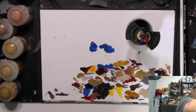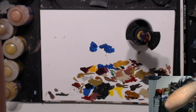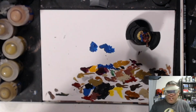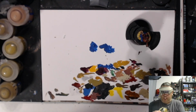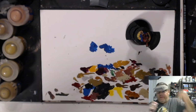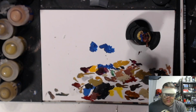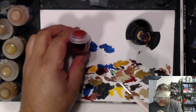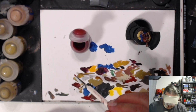Apparently my Razdaka Red doesn't want to play. So we'll get its cousin, a fresh pot. Oh, Razdaka Red. To do the final highlights on the hair.